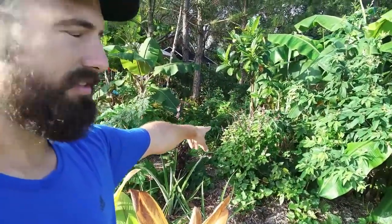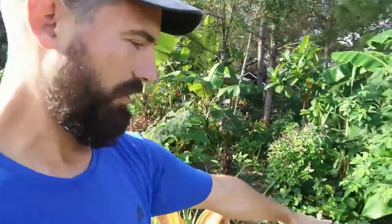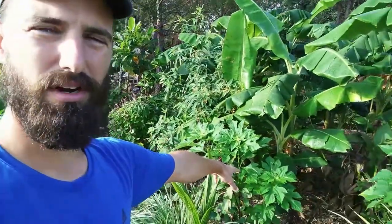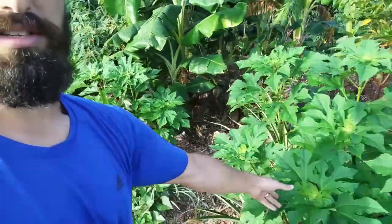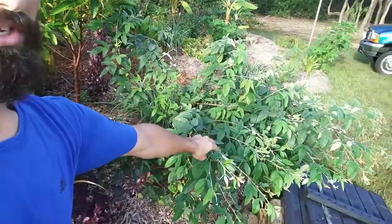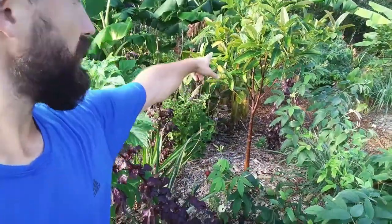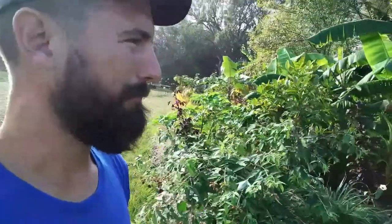Got all this Thai basil going crazy here. Sweet potatoes everywhere. Lemongrass. More turmeric. I've got the roselle. I already did a big harvest of roselle and made jellies for Christmas gifts. This tithonia is coming up. Cranberry hibiscus. Pigeon pea. We had a big fog, so everything's really wet right now. Another jackfruit. This whole section is all jackfruit, but this was planted in May. So this has only been through one season, but it established really pretty fast.